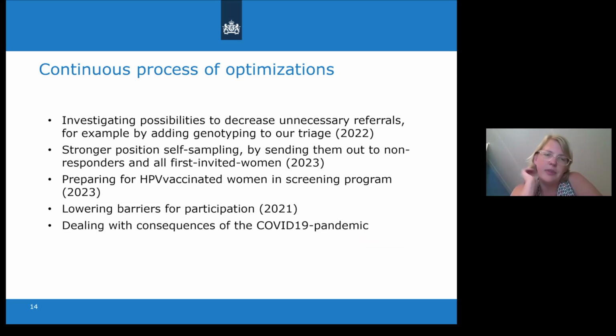I know this is not really about the process of optimization further on, but I want to point out a few things. We are investigating the possibilities to decrease the number of unnecessary referrals. Like I pointed out, our positive predictive value has decreased, and we are looking into possibilities to further adjust our triage. And one of the things we are considering is adding genotyping to our triage.